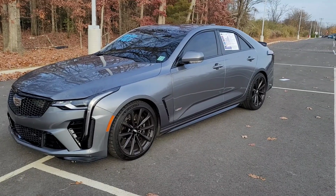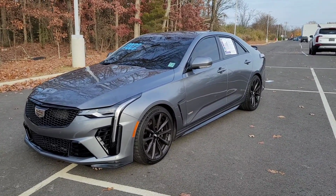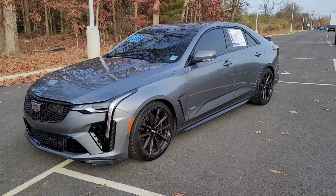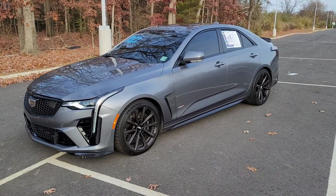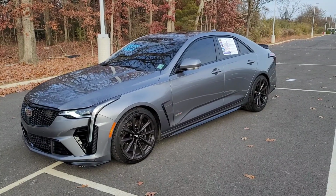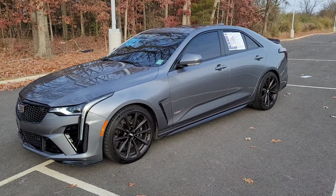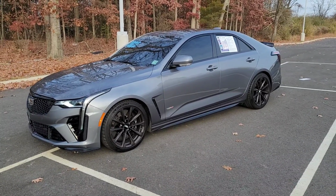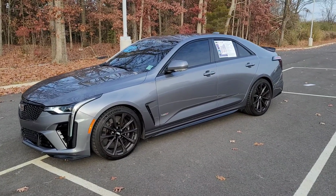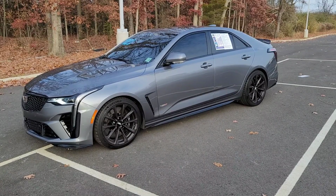But man, this car has a gorgeous stance, as you can see, and this one does have the 3.6 liter twin turbo V6, and it's good for 472 horsepower and 445 pound-feet of torque. It's also rated at 16 in the city and 24 on the highway, which is not bad considering that it is a very high output V6 with 2 turbos on it. To consider that you can get nearly 25 mpg is actually pretty good for this type of vehicle.